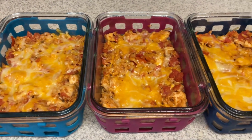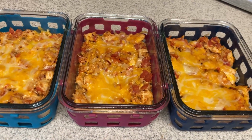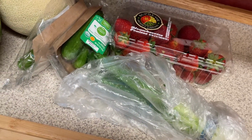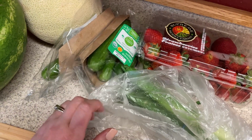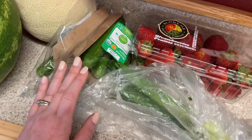And let's go ahead and do a snapshot of everything that we prepped this week. The last thing I'm going to do is just cut up some of this fruit and a few veggies here. I'll be mostly having these. I have some carrots already in the refrigerator, and I'm just going to have carrots and cucumbers for snacks this week, and I will have some bell peppers probably left over for after dinners.